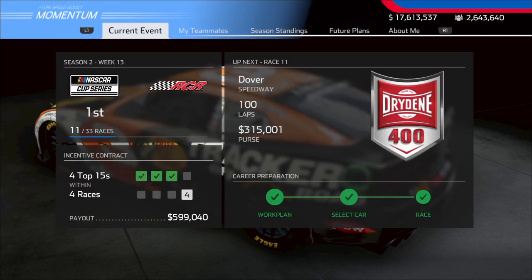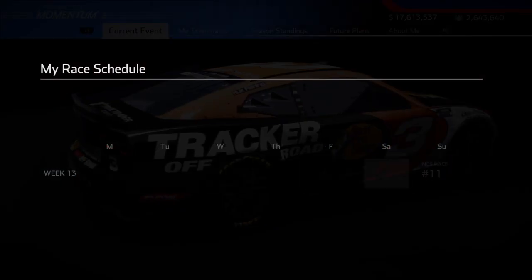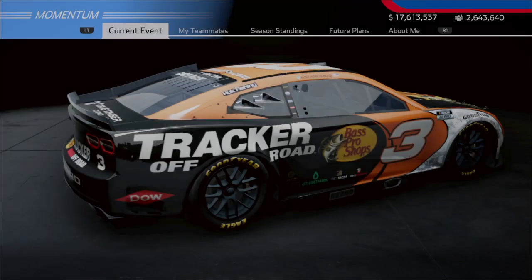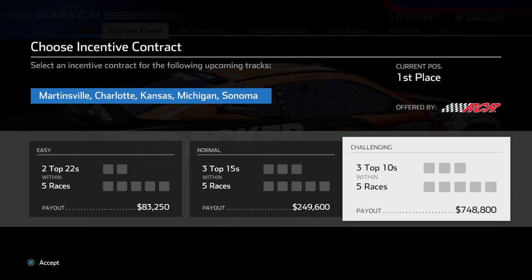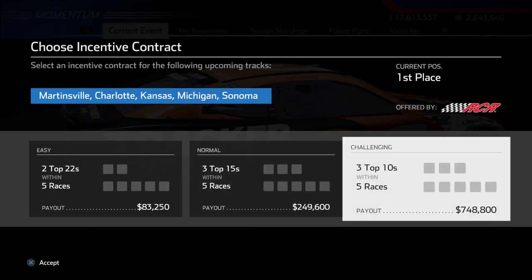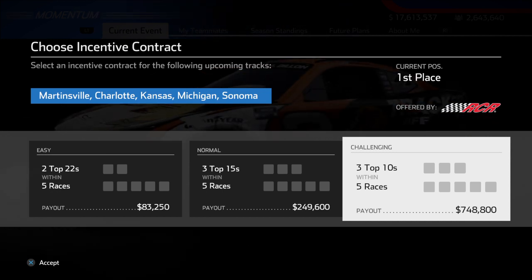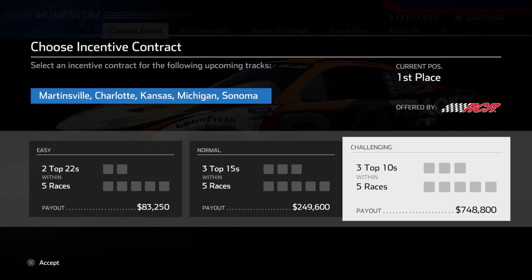But we add our money into our bank account. We also got the incentive contract as well, so we'll have a new one here for the next race. And next race will be a Saturday night race, so a Saturday evening race, and it is at Martinsville. So we got also a new incentive contract as well. 3 top fives within the next 5 races. We're always going to go for the tough payout, the challenging incentive, because that offers the most money. So next 5 tracks, you can see them right there. Next track will be Martinsville. Then we got Charlotte, Kansas, Michigan, and Sonoma.